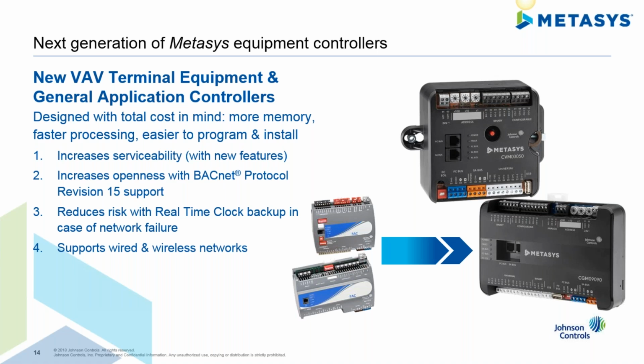And speaking of cybersecurity, at every release of Metasys, we improve our software to address cybersecurity vulnerabilities, and release 10 is no different. At release 10, we're incorporating an encryption technology to secure the communications occurring between our network engines and our servers, preventing bad actors from exploiting the BAS data in some unknown or nefarious ways.